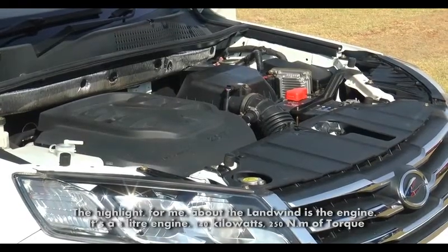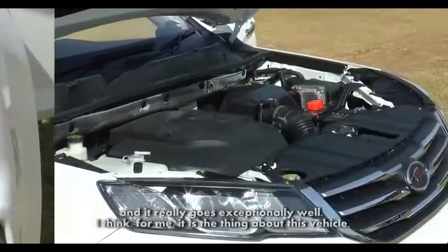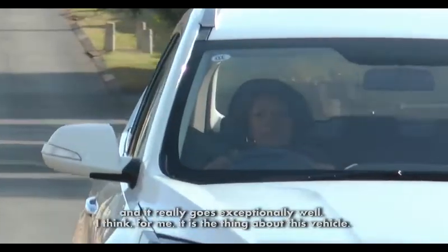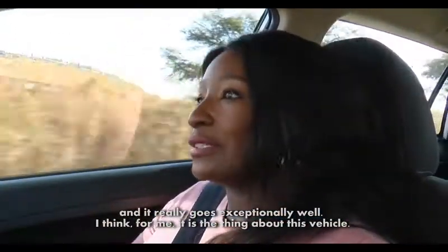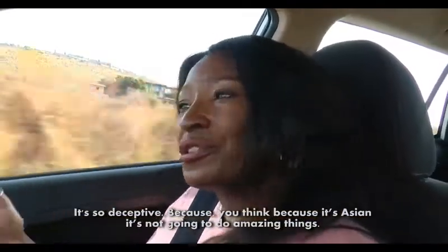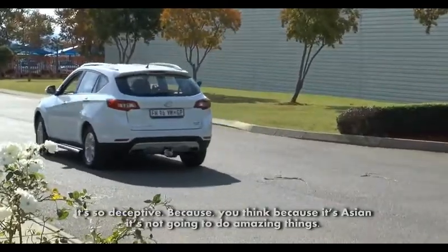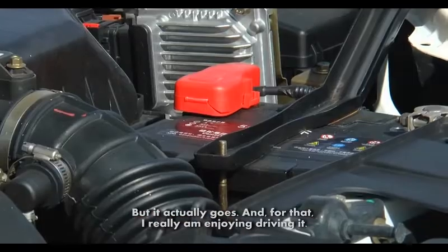It's a 2-liter engine, 140 kilowatts, 250 Newton meters of torque, and it really goes exceptionally well. I think for me, it is the thing about this vehicle. It's so deceptive because you think because it's Asian, it's not going to do amazing things, but it actually goes. And for that, I really, really am enjoying driving it.